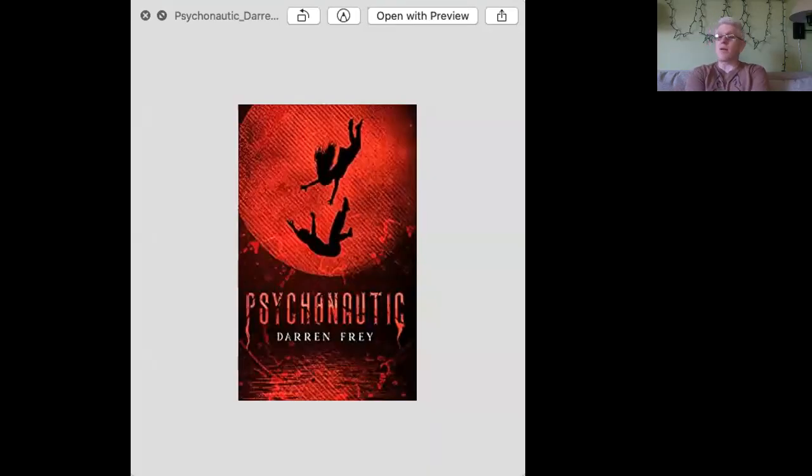The next one's pretty cool. It's called Psychonautic by Darren Frey. I'm not normally a fan of red in covers, and yet I look at this cover and I'm like, well, I actually like that. The silhouettes, I'm kind of a sucker for silhouettes, so I tend to gravitate toward those. And if you're not a fan of them, I completely respect your opinion.